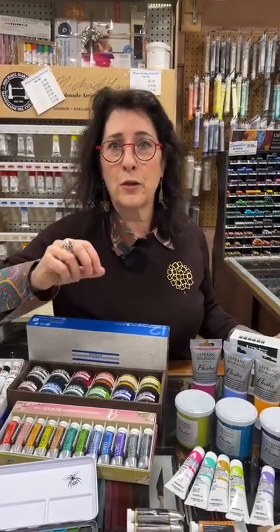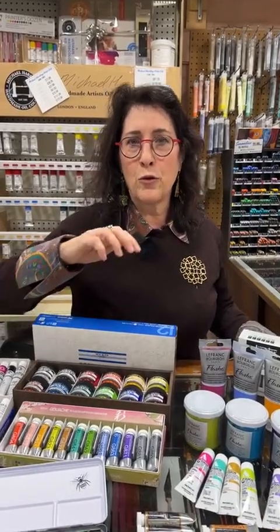So don't forget, and I should mention, gouache goes down solid. When you're using your traditional watercolor, it's transparent, which means that when you put it down on your paper, you see your paper through it.